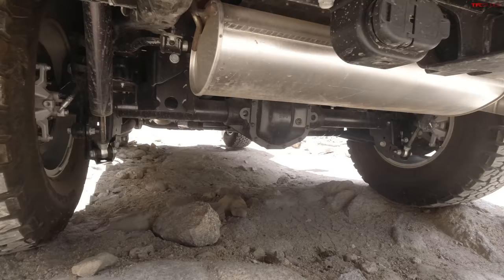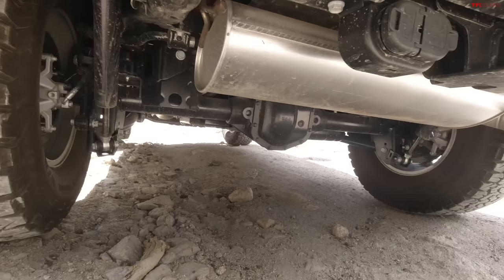Now, I'm a little worried about you, dude. I mean, I've got underbody protection basically over every vital part of this Jeep, including the diffs. You, on the other hand. Yeah, I got nothing.